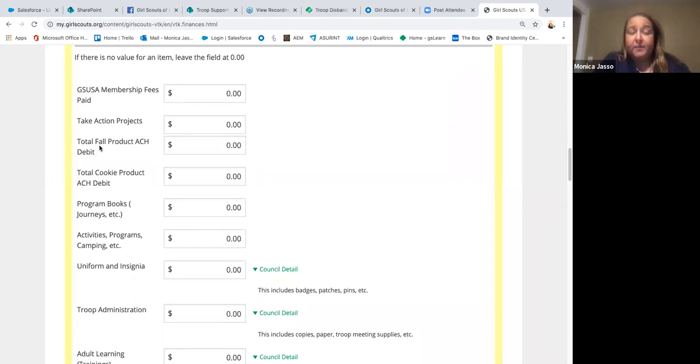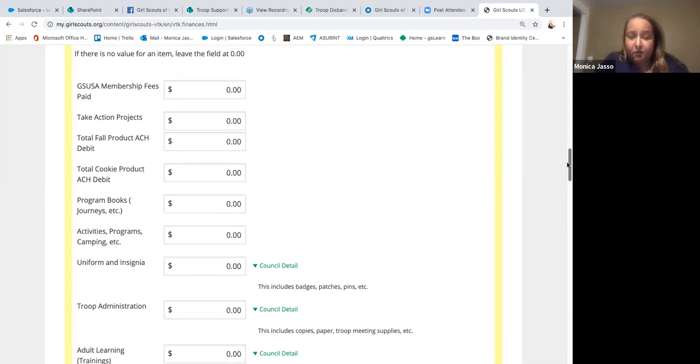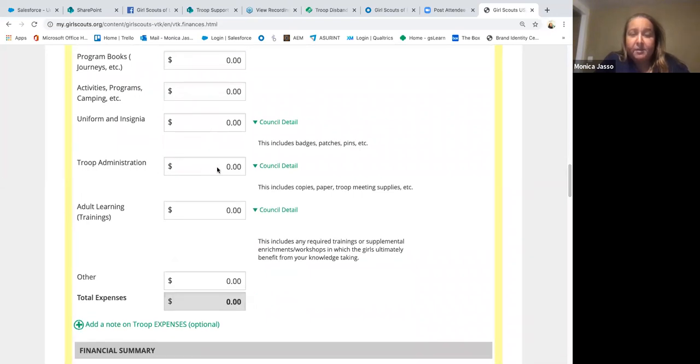You would put in the amount of the fall product ACH, the cookie product ACH total, and anything that you spend on books like journeys, activities, programs, badges, things like that. Uniforms, and insignia that goes on the uniforms, is its own category. Administration: if you spent money on copies, paper, or meeting supplies, that would be under troop administration. Adult learning: if you went to any trainings, let's say the first aid and CPR training, and you used troop funds to pay for that, you could put that in here. That'll calculate. And then you have other expenses.